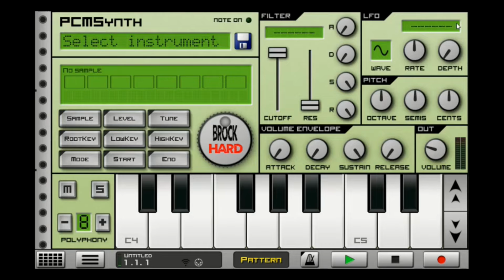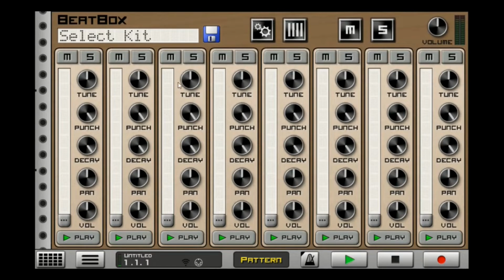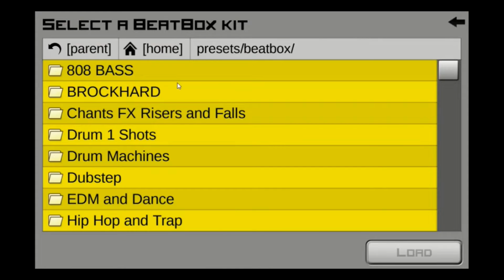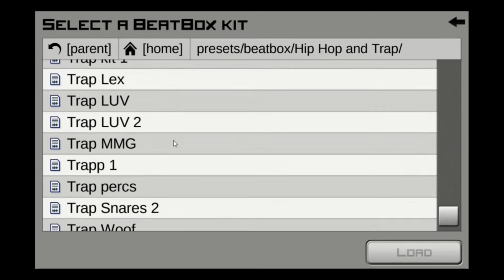Now, this can be a tedious process. For instance, I did my beatbox, all my drums, the other night. It took about a couple hours to do the whole thing, but I got rid of tons of stuff I never used. And now if I need something like, okay, hip hop trap, just go in there. I got all my stuff that I need for trap.